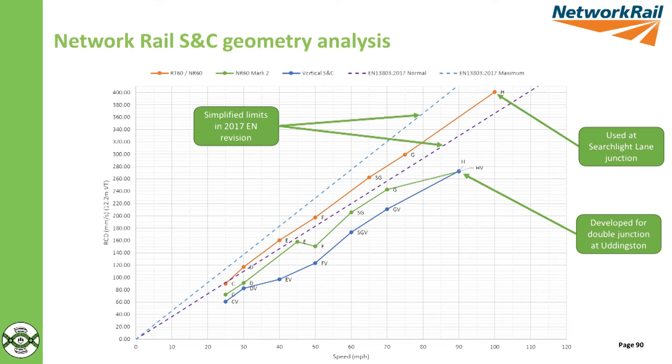The two dotted lines are the limits stipulated upon us by the Euronorm standard that defines track geometry. So there's a normal limit, which is the lower purple dotted line, and an exceptional limit, which is the upper blue dotted line. What I want to draw your attention to firstly is the H-switch that Matt has been talking about at Addington Junction, which is largely aligned with the old vertical design, which is why the two dots sit on top of each other there on the bottom right.